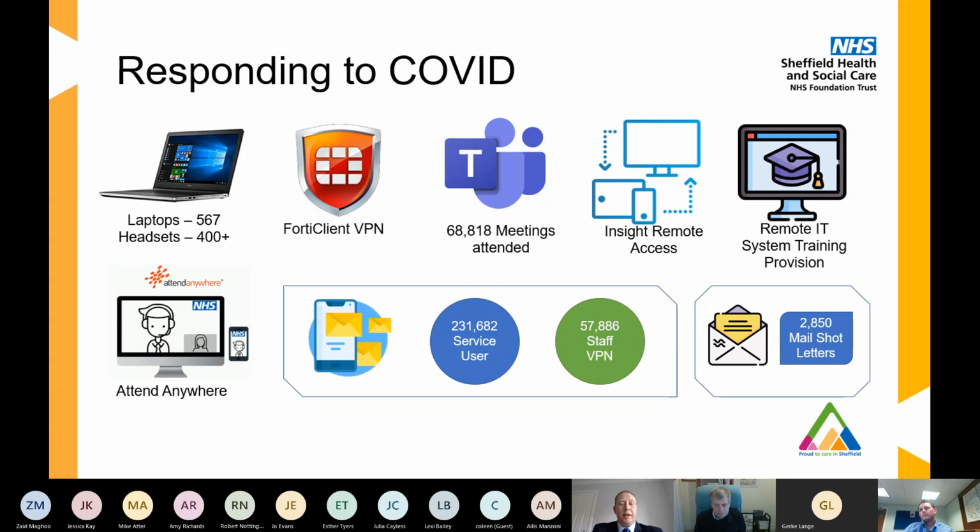I think just something else to add. We've had to replace quite rapidly the hardware that does the trust text messaging. So we've sent over 231,000 service user text messages, and in the beginning of COVID, when it first started off, we sent nearly 57,886 text messages which were staff trying to get onto the trust using the old VPN. So we've quite rapidly responded to an increase in service demand.